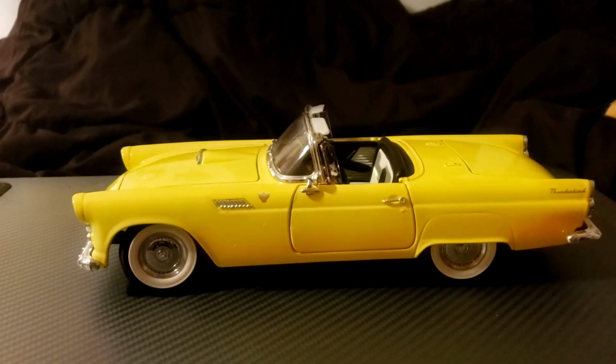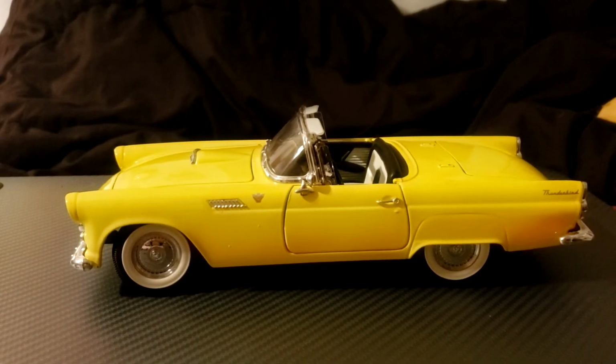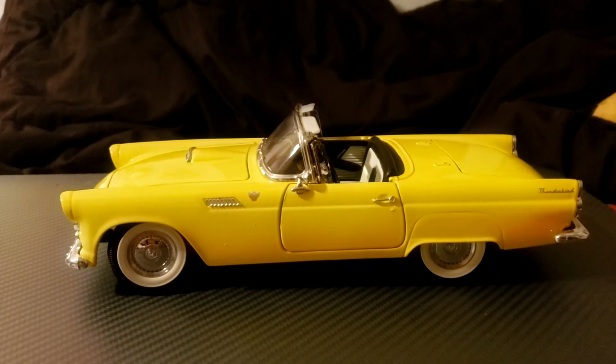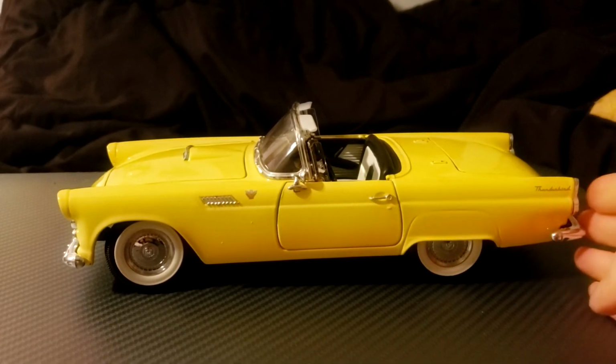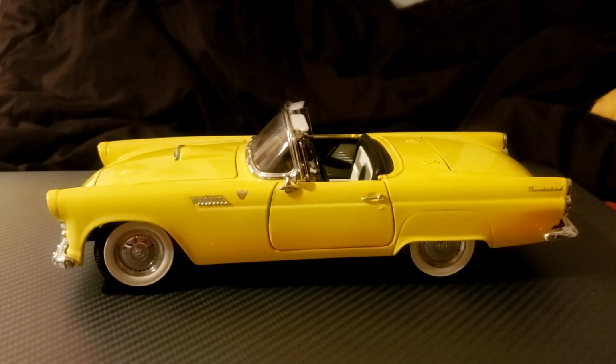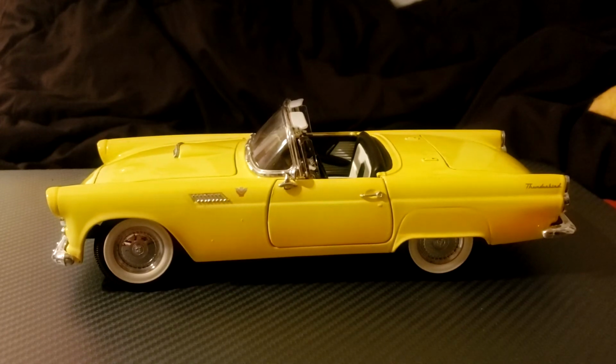Wouldn't mind owning one of these in real life. I'd love to have a black one, or maybe even a salmon pink one, or even this yellow. They also came in a baby blue kind of color. Those were very elegant as well. It came in a variety of colors for its time, so that everybody could be pleased with whatever they chose.